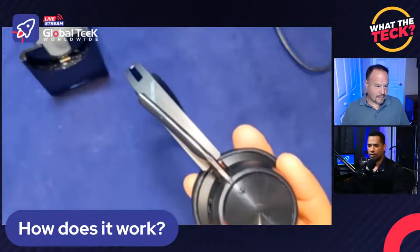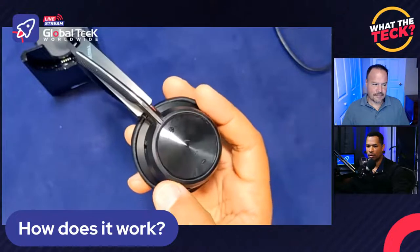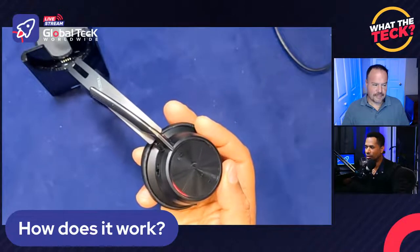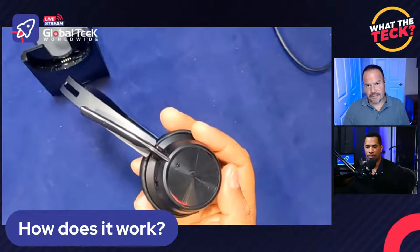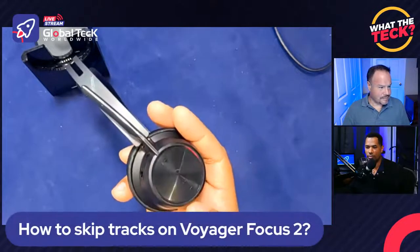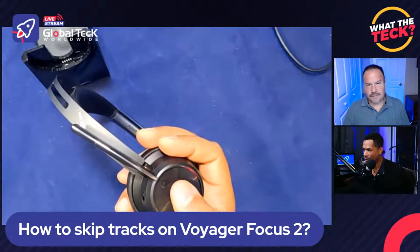So on here, what we've got, okay, you see this plus and minus, and then you see this light is flashing because I've got the headphones in mute position. Then in the middle, you've got this little ridge right here. Right here is where you're going to use your functions for pausing and going to the next track or playing. So if you're streaming YouTube and listening to a podcast, or you're listening to Pandora, it can pause the music right by pressing that button.